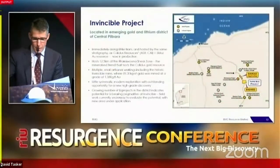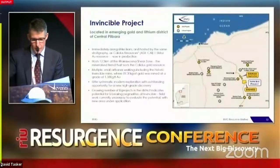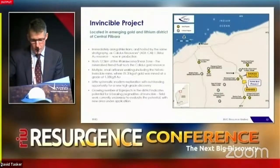In terms of the other projects in the company, the Invincible project is located in the Pilbara, which is now an established gold and lithium district. We have ground immediately along strike and hosted in the same stratigraphy as Geologist Resources' Warrawoona project, which is in production. That's 1.5 million ounces. We host around 12.5 kilometres of that same shear zone. There have been multiple small artisanal workings across our ground with some very high-grade gold taken out in lower quantities. So we know there's gold in the system, but there's been little systematic modern exploration. So we see this as a great opportunity for further discoveries, which is what we're focused on. There's also a growing number of lithium projects in the district with the potential for lithium-bearing pegmatite.